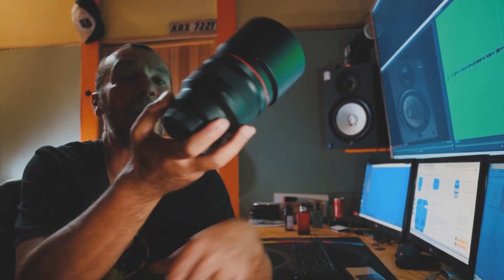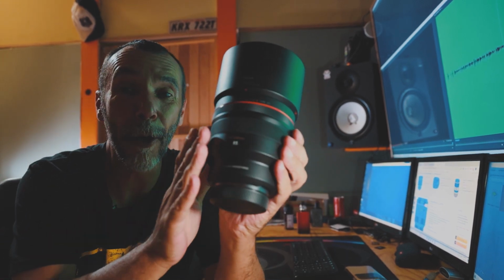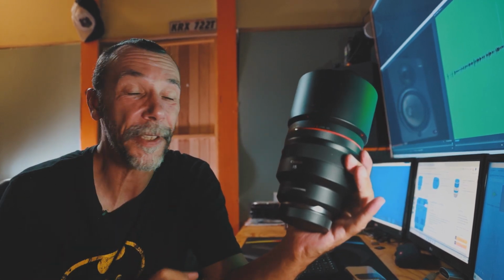I'm going to put my nuts on a block and say that this lens, the RF 85mm f1.2, is the best damn lens that Canon has ever made. Now, before you go and start screaming at me about its $3,000 price tag and the fact that that is a lot of money to spend on a lens to get pretty bokeh, I'm going to look at it a completely different way.